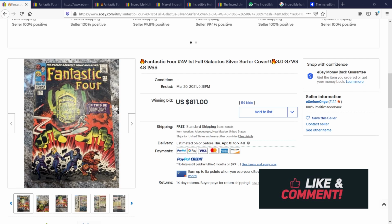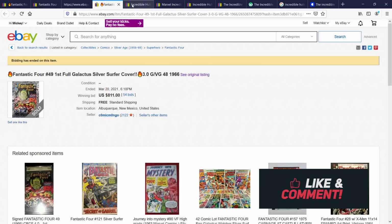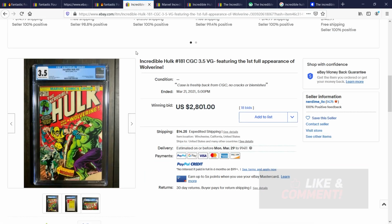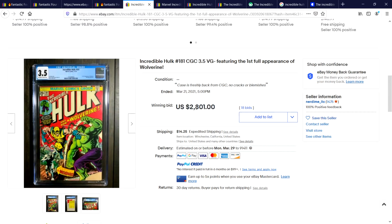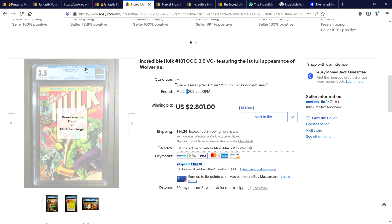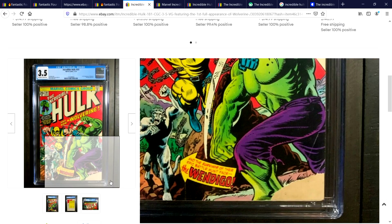So let me pull that up right here. And I think this is just really, really interesting. So here's this Hulk 180 run, right? Here's a 3.5 CGC blue label that sold for $2,801. This was on March 21st, right? And if I look down here, look at that corner, complete like missing corner.